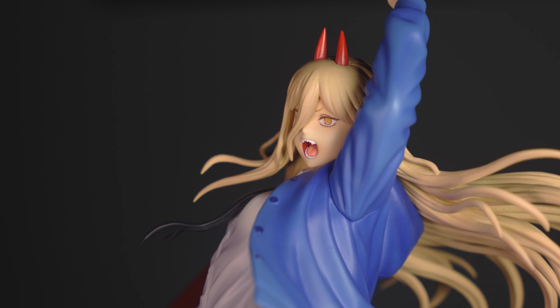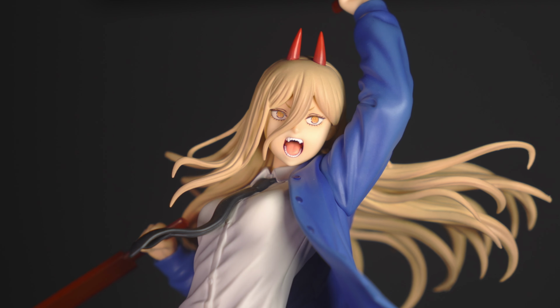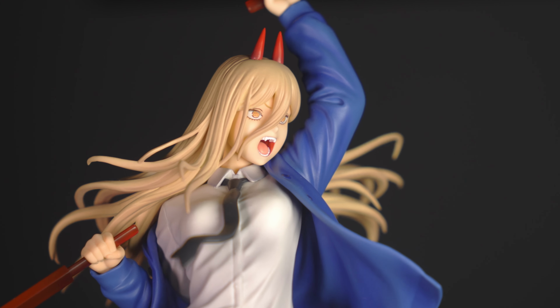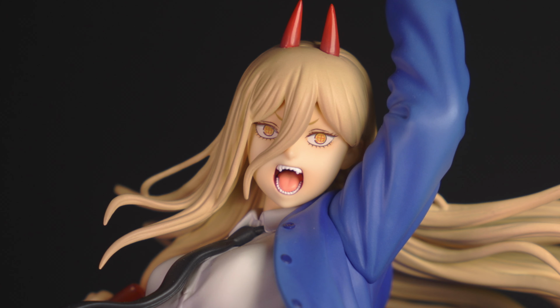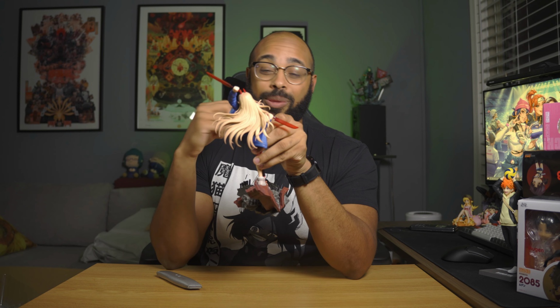And then finally, her face. So I think her face is terrific. It looks just like Power to me. I absolutely love the expression and it definitely fits the pose. But what really stands out is gonna be her mouth. This has to be one of the best anime figure mouths I've ever seen. Just the amount of detail with that, because it is wide open, but they just went all out with the actual mouth. I mean, a full set of teeth from the back to the front on the top and the bottom. The tongue looks very well done. It's just a really good mouth.